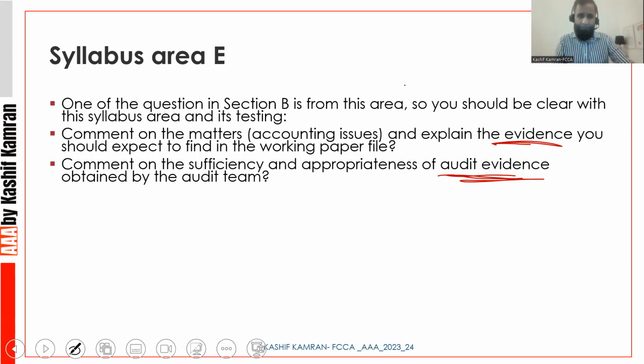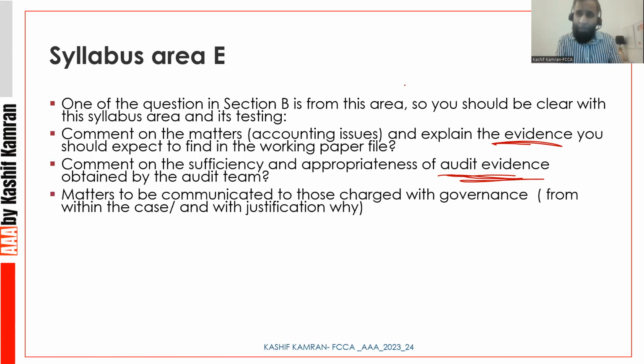Number 3, matters to be communicated to those charged with governance. I even recommended an article yesterday, communication with those charged with governance, in my top 16 articles. You might get a question around that because this is an important area. A lot of the time we have seen questions where there are certain issues in the case study, and the examining team asks what matters from the case study you will be communicating to TCWG, and to justify why. You need to give a justification.